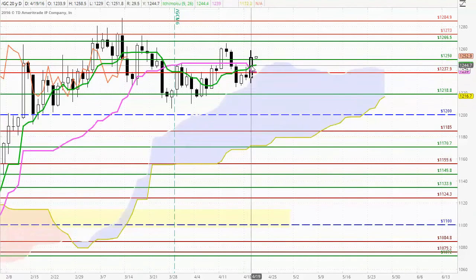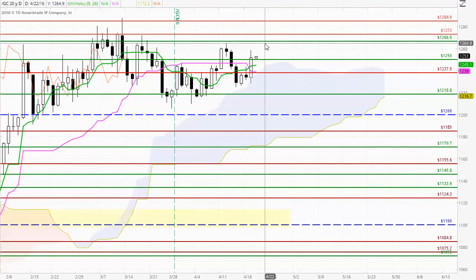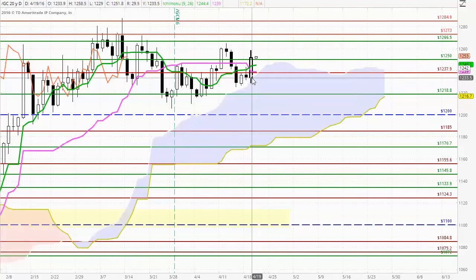The formation of a white body candle suggests that we've seen very solid upside momentum in net terms between the open and the close, and suggesting that there is a good opportunity here for the buyers now to continue trading this market to higher levels, and a possible test up to 1266.5 is a strong possibility.